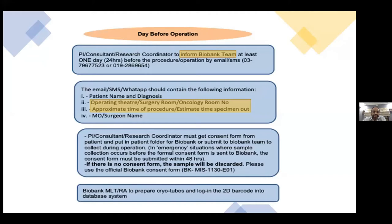When we send in the information, you have to tell the biobank technician which operation theater you're doing it in. Is it in OT, which specific OT, or in some specific lab? You also have to tell the approximate time of the procedure and the approximate time where you expect the specimen to be out. I'll go into detail a little bit later about why this is very important.